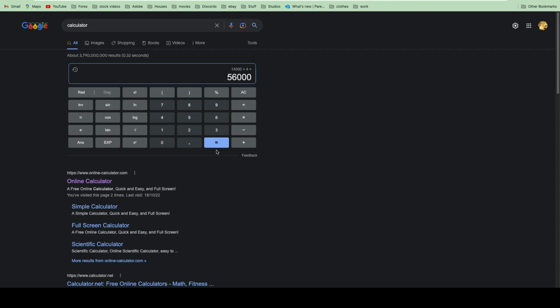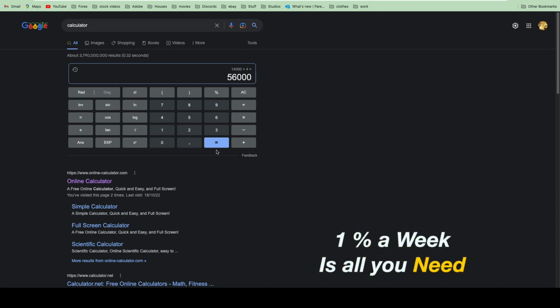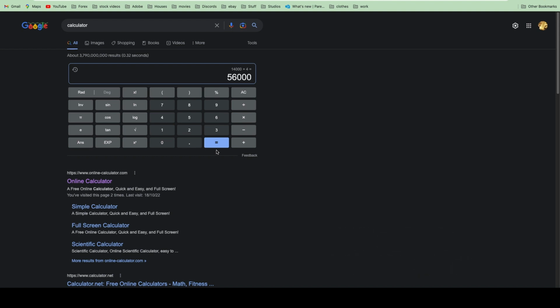It does not matter what account size you have, whatever it is. It could be a prop firm, live account, or anything like that. But especially if we're talking about prop firm accounts, you want to make sure you're getting 1% a week and just increasing the amount of capital you have. So stop trading with small money trying to make big gains. Why don't you try and trade with big money trying to make small gains, and for you to be able to be happy with and change your life?